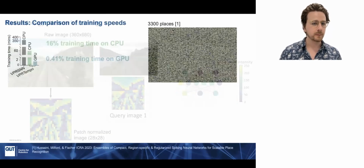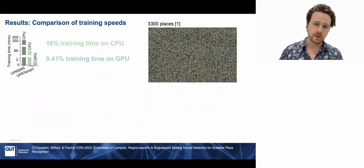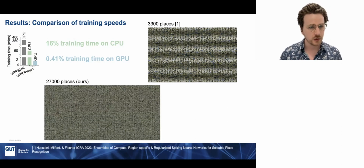Compared with the state-of-the-art spiking neural network system for VPR, our system learned an equivalent number of places in approximately 16% and less than 1% of the time when trained on CPU or GPU hardware, respectively. This increase in training speed highlights the potential for VPRTempo to be deployed to learn large-scale datasets.